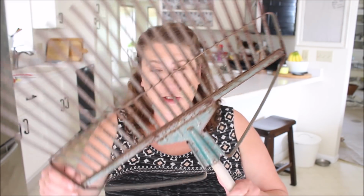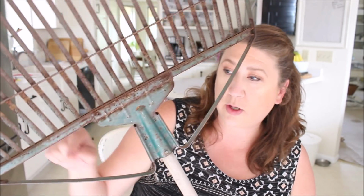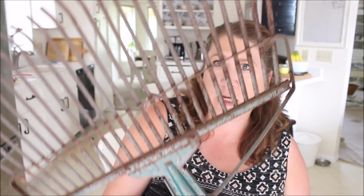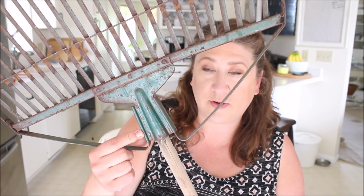But it was $4.99 and it is this ginormous rake. Can you see it? I think it is so cool. You know how I like to collect vintage garden tools? Well, I thought this was super cool. I love this detailing on the bottom here. I've never seen a rake like this. And I don't know, I just thought it was neat. So I picked it up and yeah, I love it. It's got this nice green color on it, which is very cool. So I'll be putting that out by my potting bench as well.